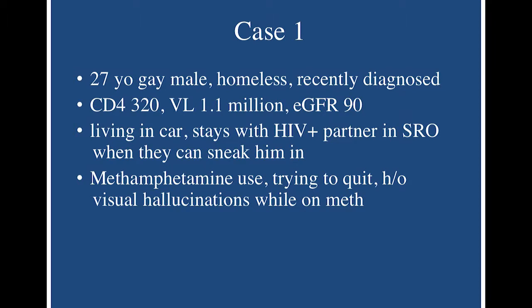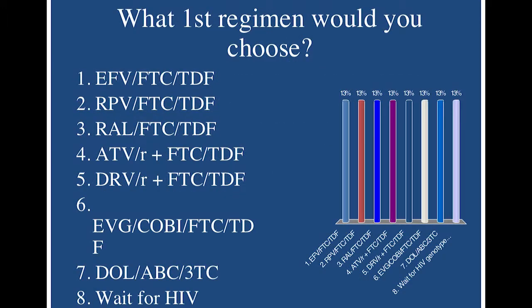So the first case, many of you have seen patients like this. It's a 27-year-old gay male who's homeless, and he was recently diagnosed, and he may be at high risk of transmitting HIV. His CD4 count is 320. His viral load is 1.1 million. His eGFR is 90. He lives in his car. He stays with his HIV-positive partner in an SRO when they can sneak him in. He uses methamphetamines daily, is trying to quit, and has a history of visual hallucinations while on meth.